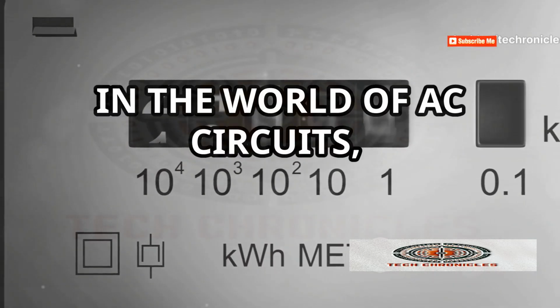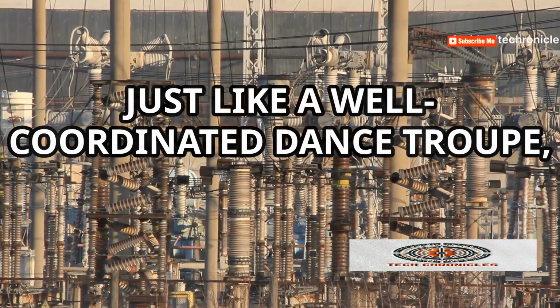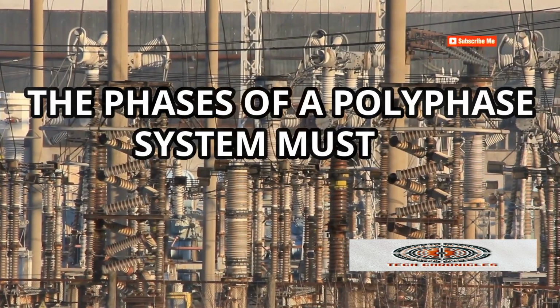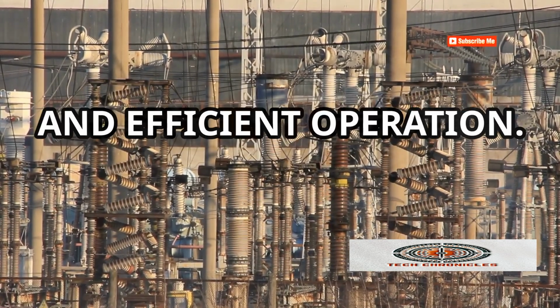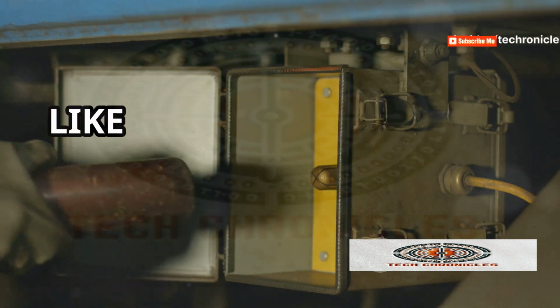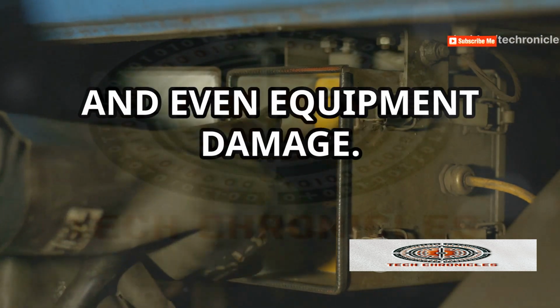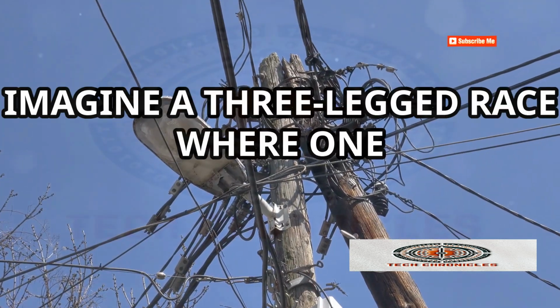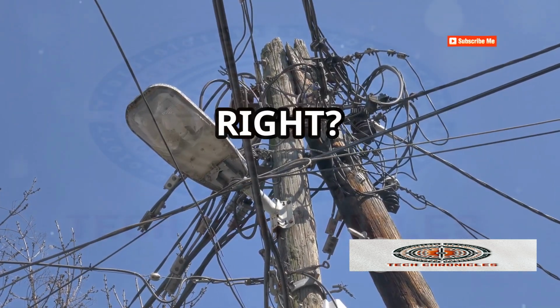In the world of AC circuits, timing is everything. Just like a well-coordinated dance troupe, the phases of a polyphase system must be perfectly synchronized to ensure smooth and efficient operation. When phases get out of sync, it can lead to a whole host of problems, like unbalanced loads, reduced efficiency, and even equipment damage. Imagine a three-legged race where one runner is slightly out of step with the others. It's going to be a bumpy ride, right?